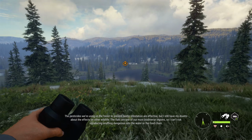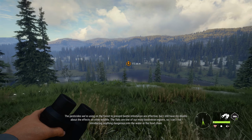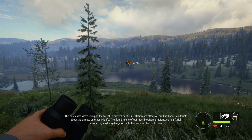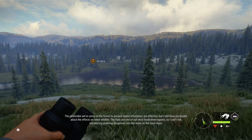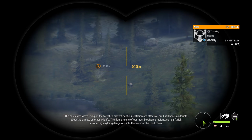The pesticides we're using on the forest to prevent beetle infestation are effective, but I still have my doubts about the effects on other wildlife. The flats are one of our most biodiverse regions, so I can't risk introducing anything dangerous into the water or the food chain.